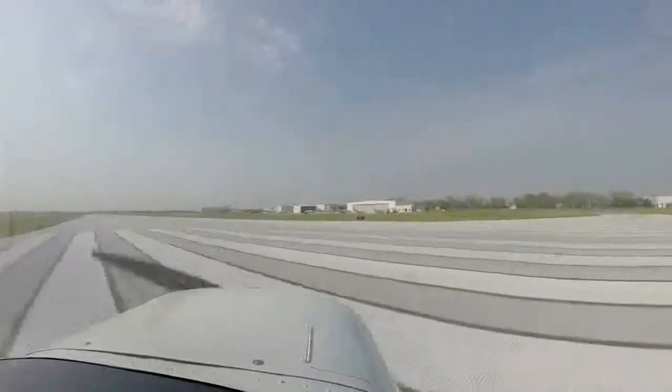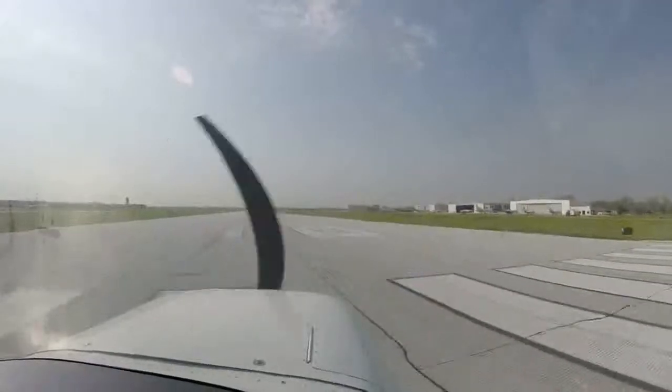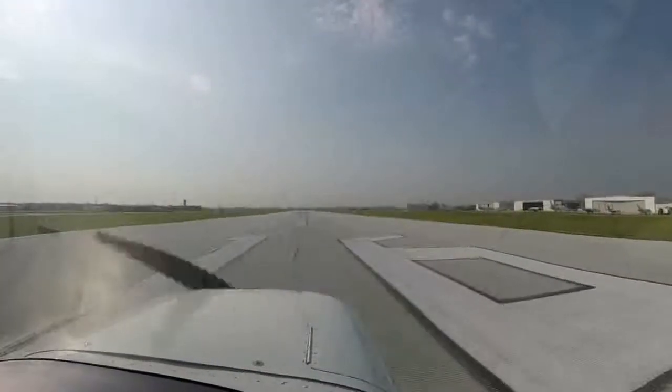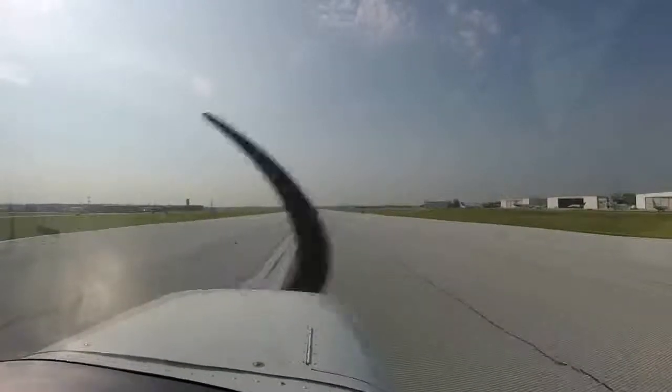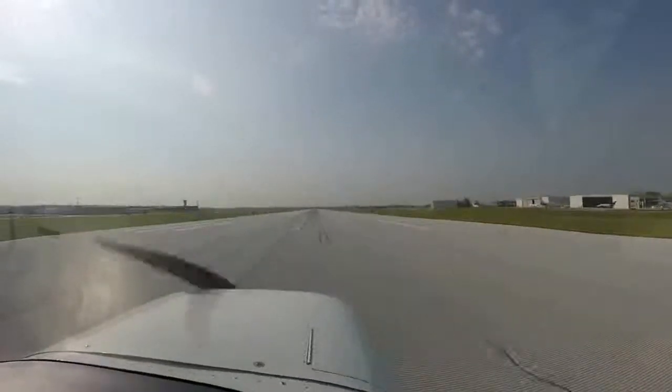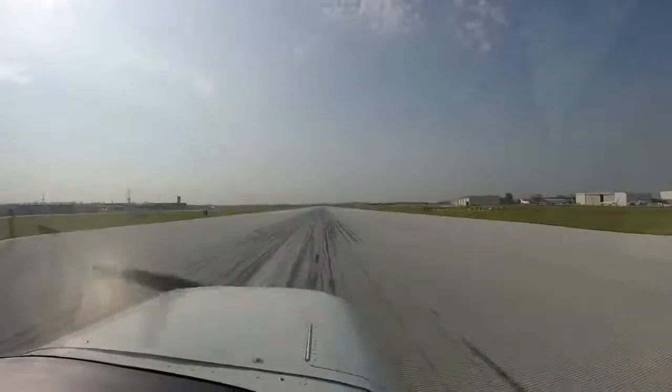Push in. All the way forward, when I tell you. Yes, sir. Okay, full power. Full power. Okay, we're looking at the airspeed now. Yes, sir. We got 40.